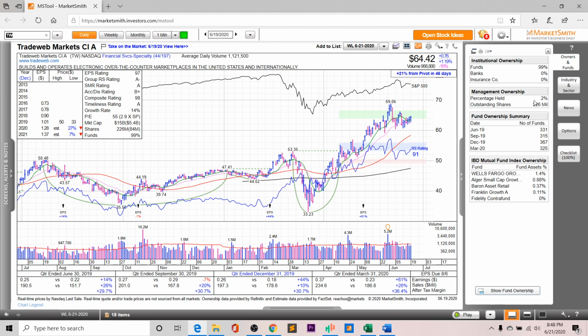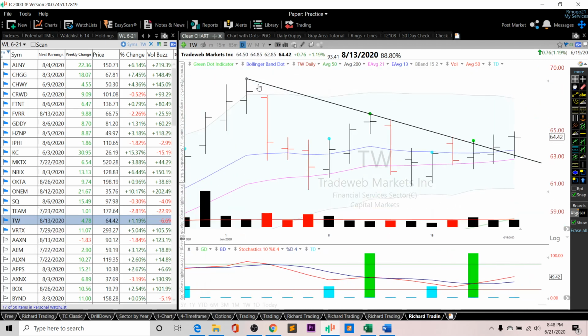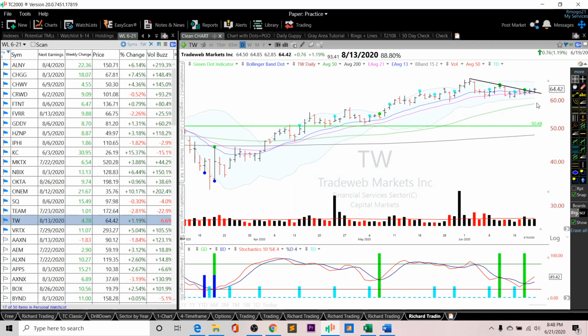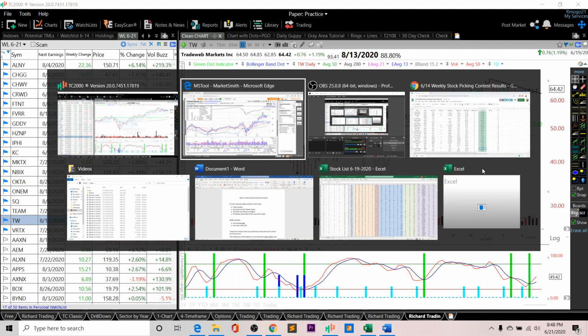Looking at the funds, you can see it is kind of just flat, but you do have 5 high-quality funds investing in this company. Looking at the RS line, you can see it's kind of going flat at this moment, and you've got an overall rating of 91. And looking at the technical setups that I would use, you can see it just broke this downward trend line right here, and actually had a green dot recently on this past Wednesday. So look for a move up on above average volume starting early next week. So that's my plan for TW.